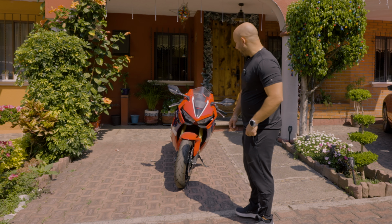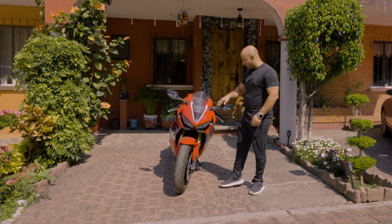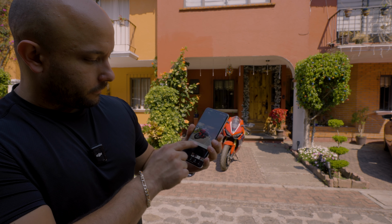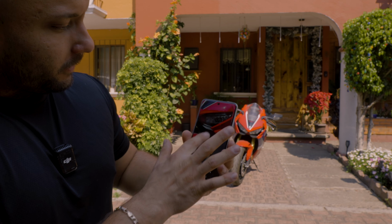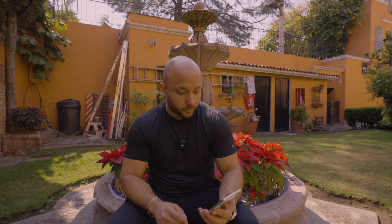By the way, shout out to Honda for lending us this 1000 CBR RR. Super bike, pretty cool. Not a fan of putting the watermark of Hasselblad. It doesn't really mean anything to me, but geez, look at the quality. What a beautiful bike.